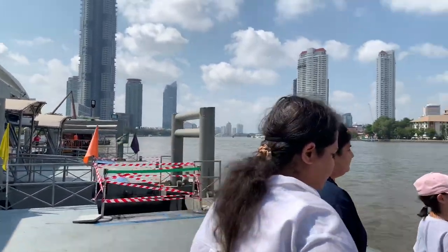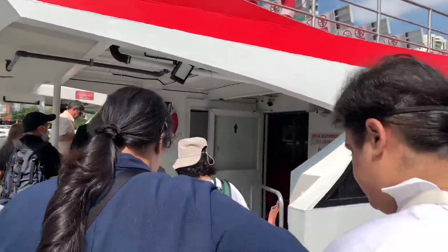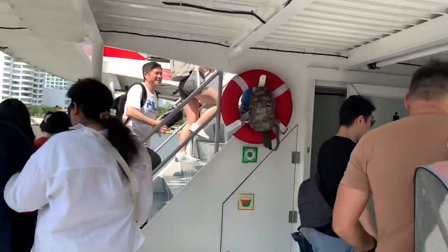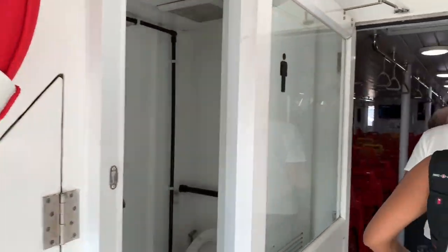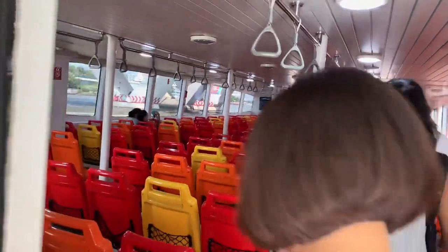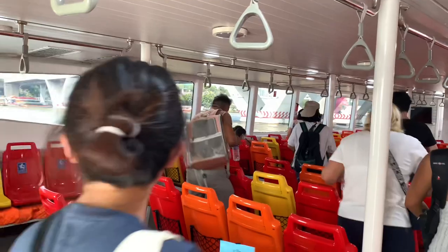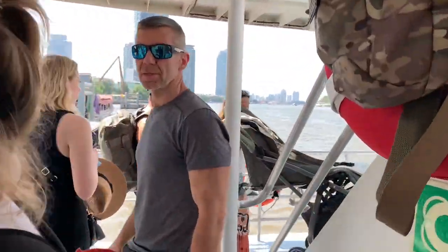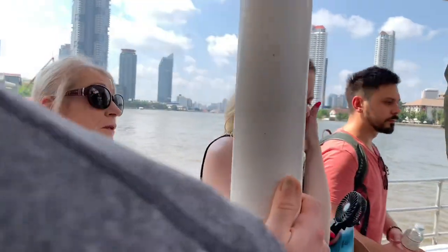Time to get on the boat. This is seating downstairs and seating upstairs. Upstairs is going to be hot. Probably the nicer seating. That's what the downstairs looks like. I'm gonna go get roasted upstairs. That probably would have been a good idea.